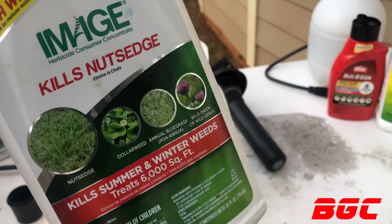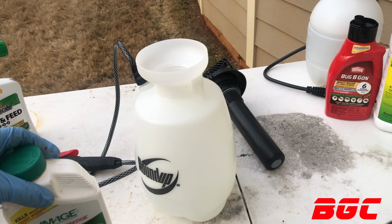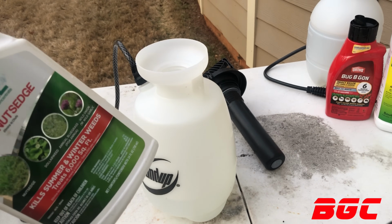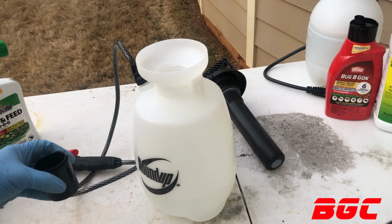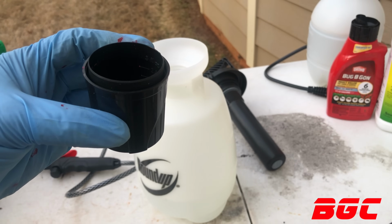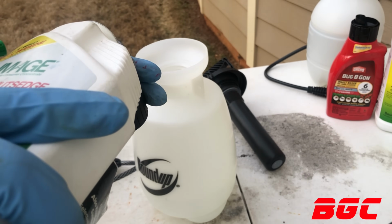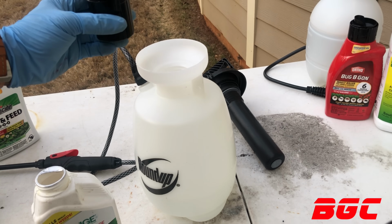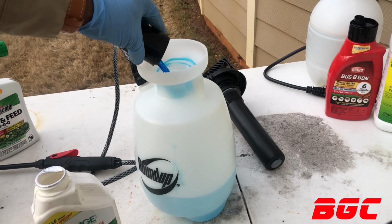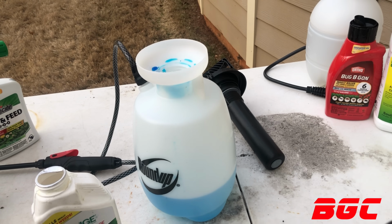But listen, I need to add 2.5 ounces of this to a 1 gallon sprayer, all right? Now this is the homeowner's version of it. If you're gonna add 2.5 ounces, and like I said, these things have a measuring cup on the inside, hard for you to see, but I'm gonna go ahead and pour 2.5 in here. All right, now I'm gonna add this to my mix. If you see it got a little blue in it because it still got some dye from last time.